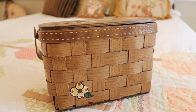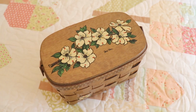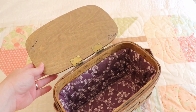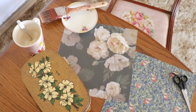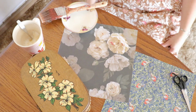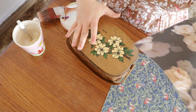Two of our nieces are close together in age, and their birthdays are close together. So let's make another sewing basket. This one is larger with a wooden lid and a solid handle, as well as some lining. Let's give it a makeover. As before, I will decoupage the lid inside and out just to give it a little bit of an update.